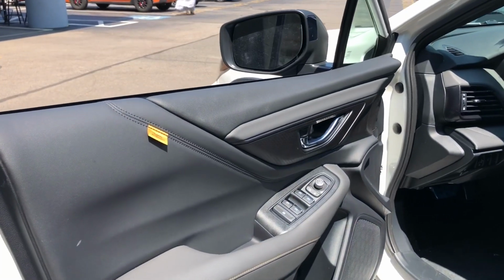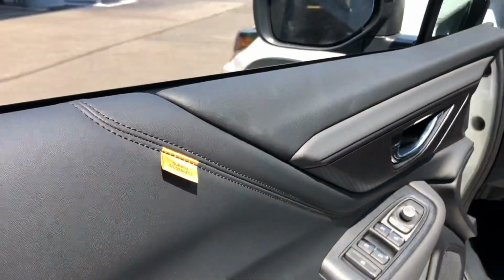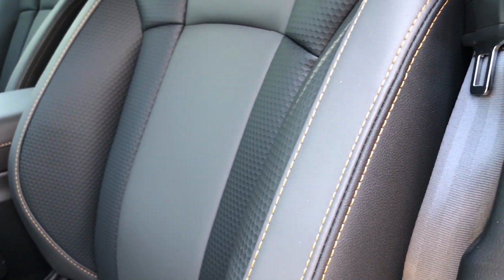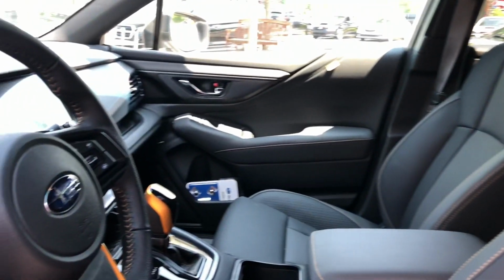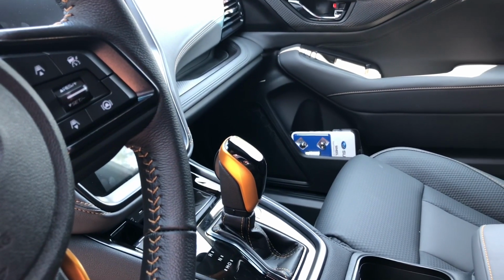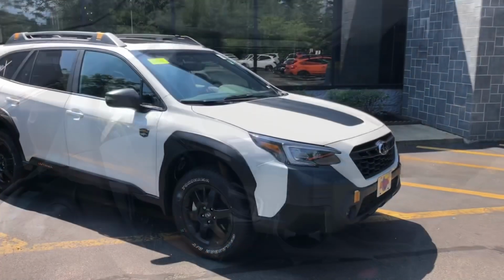There are some unique interior details that the Wilderness has. You can see this fabric trim badge on the front doors. The stitching on the Wilderness is this copper color instead of that green you saw on the Onyx. And you get those copper accents also like on the steering wheel and the shift knob. When you start the car up too, you get a Wilderness badge on the instrument cluster that appears illuminated.